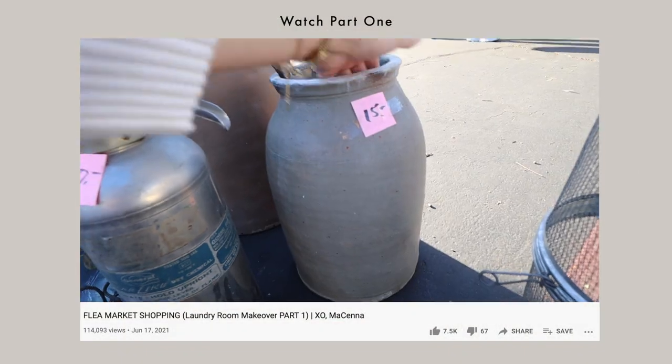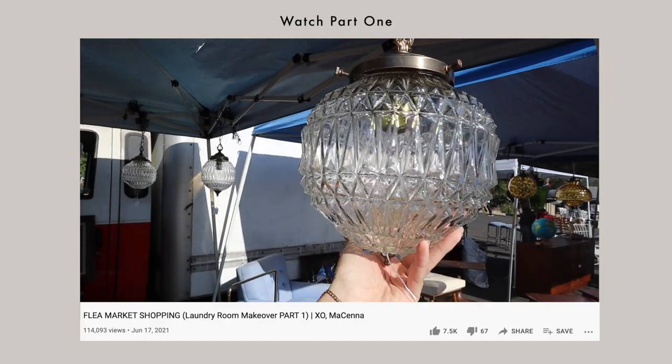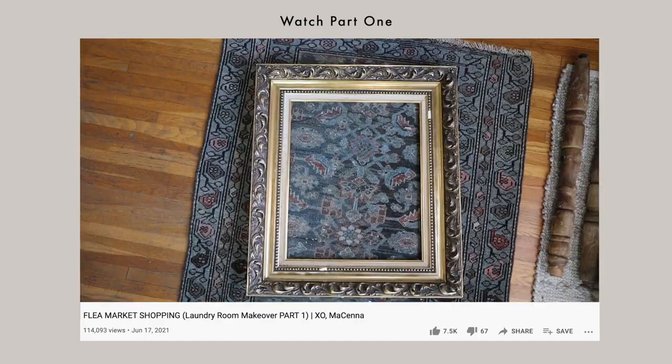If you guys caught part one of this two-part makeover, I went to the Rose Bowl. I haven't been in 1.5 years. So I was on a mission to find specific things for this room makeover so that we could make it super, super special. So go check that out if you haven't already so you can see some of the things that I found. We are doing a laundry room makeover.